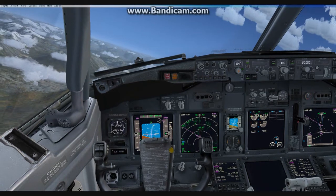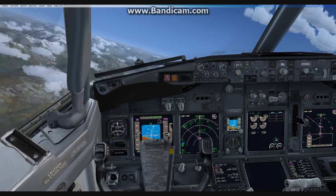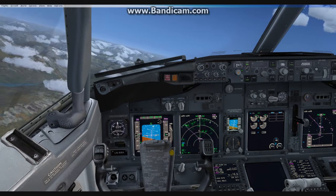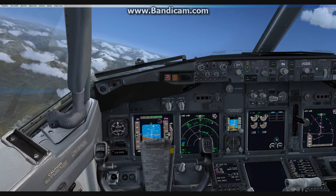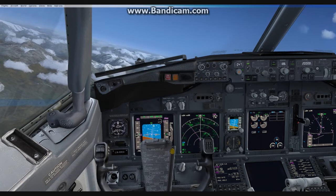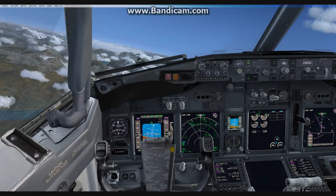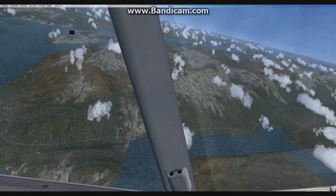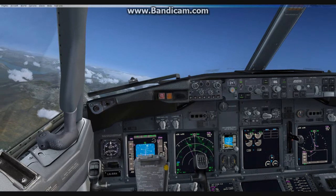So we're gonna slow down our altitude increase so we can gain a little speed. So we are at 250 knots. There we have the airport to your left. Flight level 100. Check.